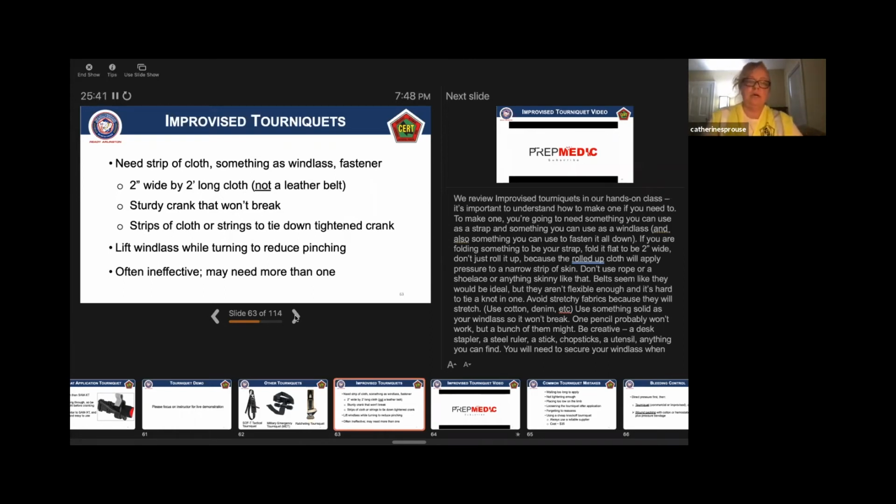Use something solid for your windlass because you're going to exert a lot of pressure on it. Use something that's not going to break. So one pencil or one pen might not work, but if you put a bunch together, it might work. You can use a stapler. You can use scissors. You can use a metal utensil. Get creative: a steel ruler, stick, chopsticks, anything you can find.